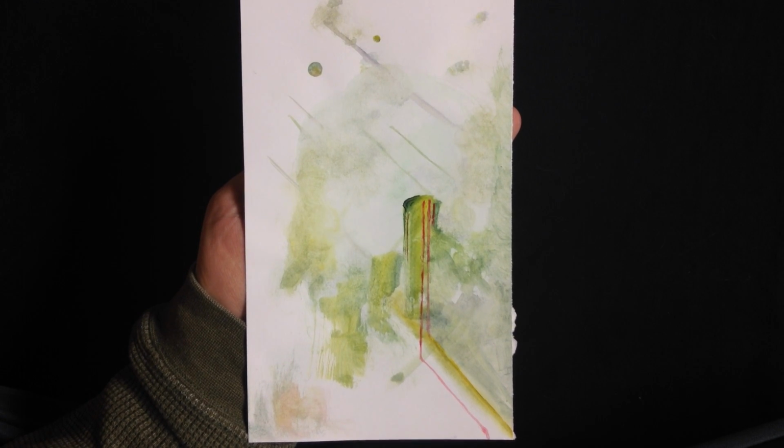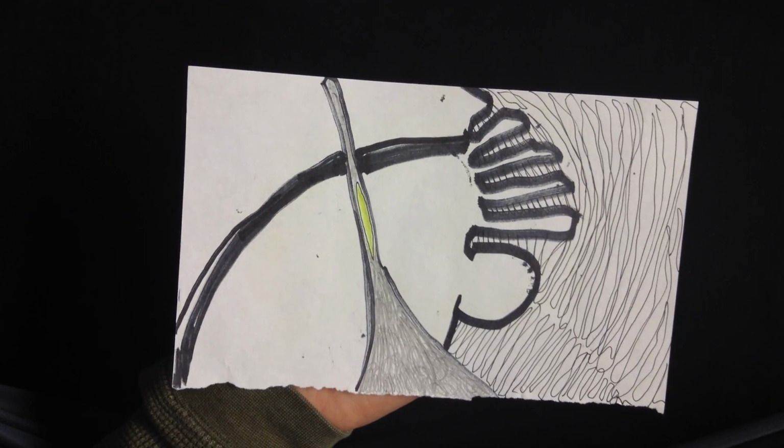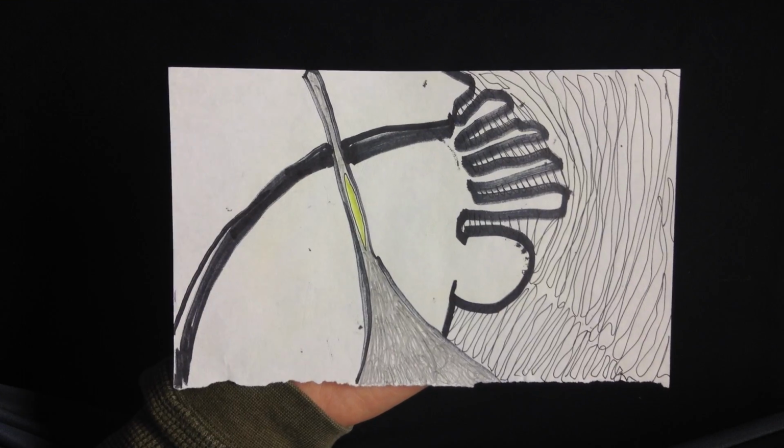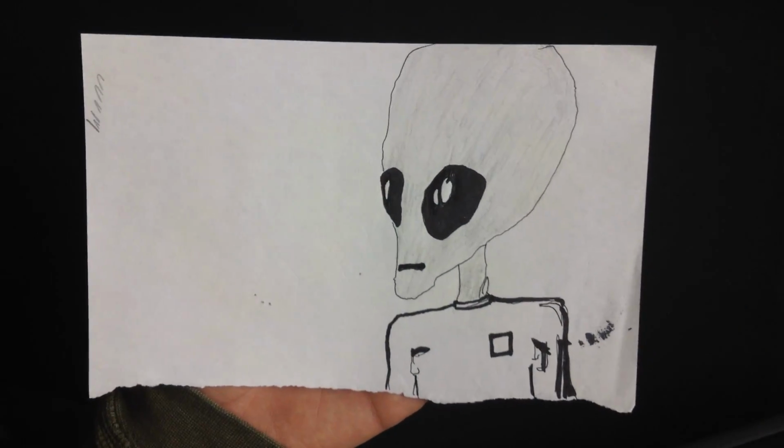And after sitting and painting so many, some turn out to be successes in my own mind. And I do have a few sketches here I'm going to share too, just some ideas. And I have notebooks full of this kind of stuff. Just fun ideas and sketches.